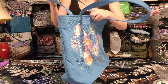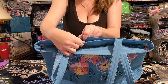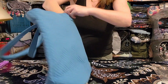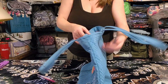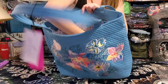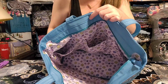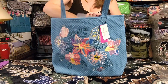At the top, you do still get the little hidden slip pocket up here, and this one has a magnetic closure. I like the little magnet. And that pocket is not very deep. It only goes to about right there on the bag. And then inside, this is no different from any other Vera Tote. You have your six pockets that go around the perimeter, 3 on each side. So pretty basic, pretty simple.